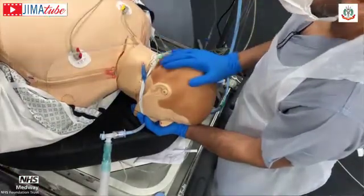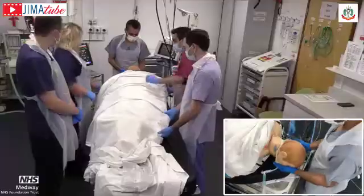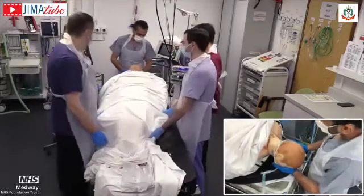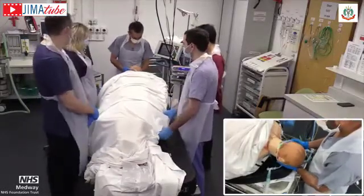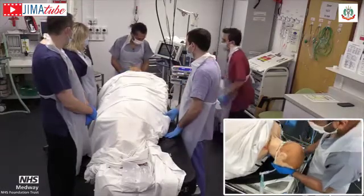So there are two ways you can keep the head and neck position. If you have a stiff neck, then it's probably not good to keep it on the lateral side, so it has to be kept straight. If you have a long and flexible neck, then you can keep the head on one side, on either side.